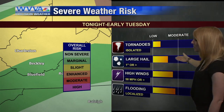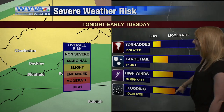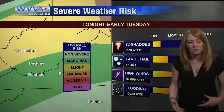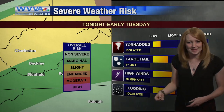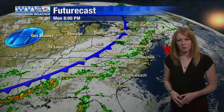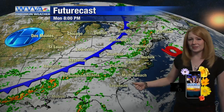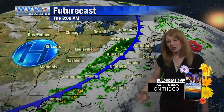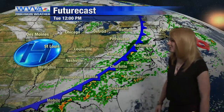Main threats would be hail, gusty winds, also heavy rain. Not ruled out would be some tornadic activity. If we do see a tornado, it would be very brief, be very isolated, but I'm going to watch out for any potential rotation that could show up before the day is over. The good news is this is not going to be a very long-lasting system is what I was trying to say.